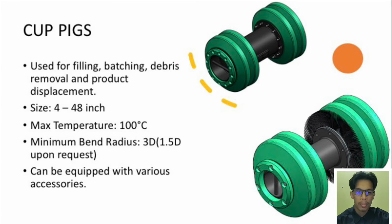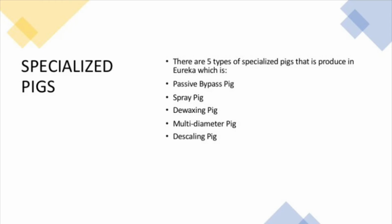As for cup pigs, they have the same characteristics as bidirectional pigs. The only difference is that they are used for filling, batching, debris removal, and product displacement.